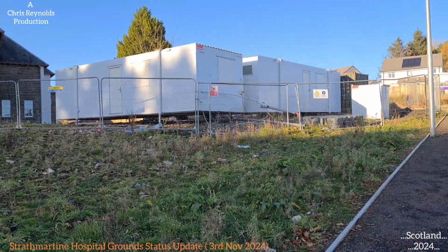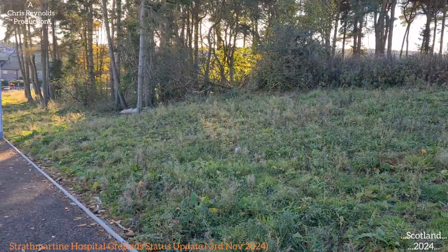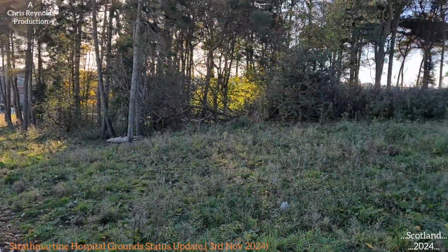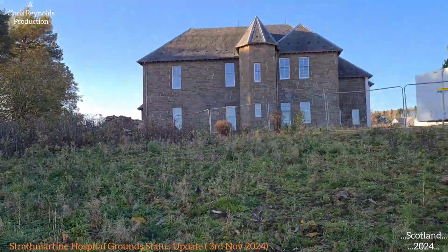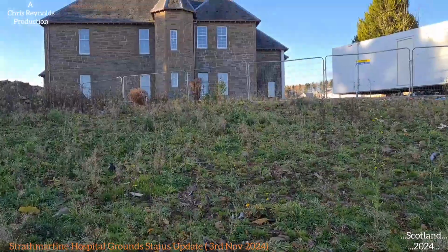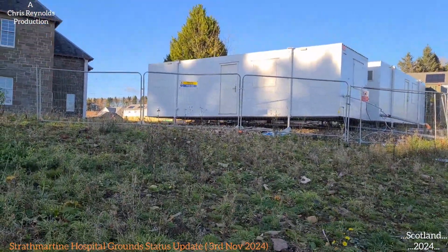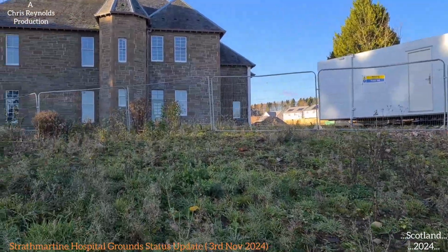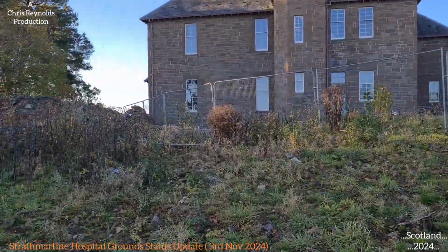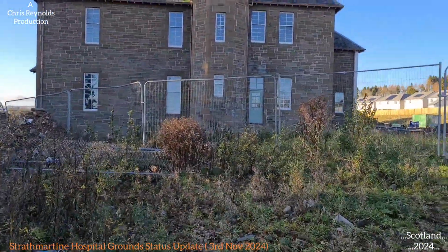So yeah, the old Strathmartine Hospital swimming pool was in this area. I heard it being mentioned that it was haunted. There were lots of other adventure videos done, adventures into it in the middle of the night, with cameras set up to record any noises when they weren't there. I can't remember, was it Urban Adventures or something? It was one of the other YouTube channels.